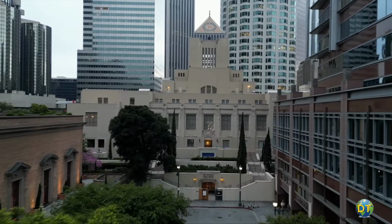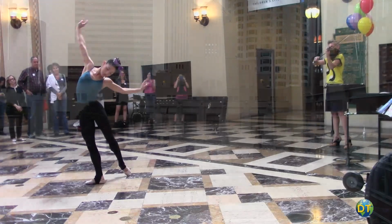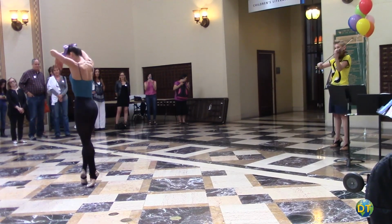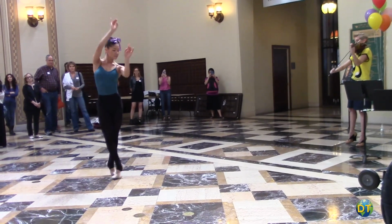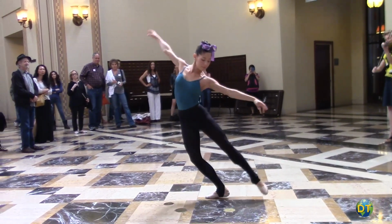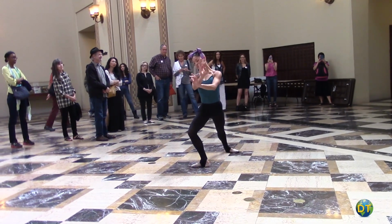Like the mythical phoenix, the Central Library has emerged from the ashes to be one of the most beautiful libraries in the United States, a temple to the written word. With inspiring architecture and artwork, the Central Library is a beautiful cultural center and a highlight of downtown Los Angeles.